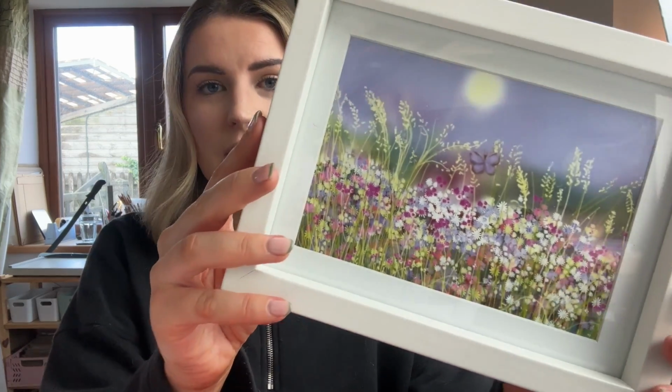I got this little art print, which again, I don't know who this is by. It was on a stall with random little bits and bobs. I don't really know who this is by, but I just thought it was really cute, a little floral scene. I just like the colours. It has a little butterfly on it as well. So yeah, it was only £6. So I just thought, do you know what, that'll look nice somewhere in the house. So yeah, that is everything that I bought, and now let's get on to the juicy information about how much I made on the day.